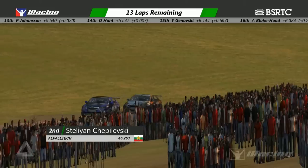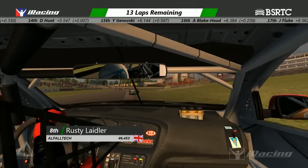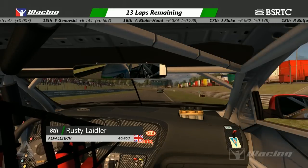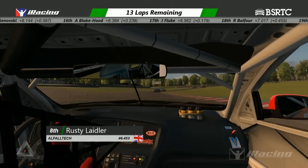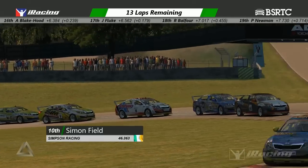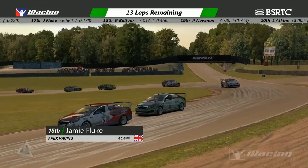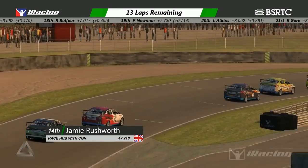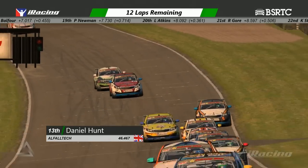Goodness me! So that was Laidler getting turned slightly by Smolensky coming out of Druids. And now here comes Field through. So Smolensky down a few positions. Jamie Fluke and Jamie Rushworth battling. Two of the best Jamies in the series, in fact the only two Jamies I think in the series, of course. The 5 car of Daniel Hunt giving a shove to Philip Johansson, former Kia Club Series driver Johansson, British driver.